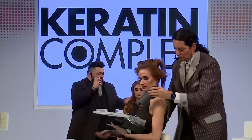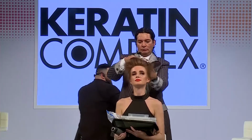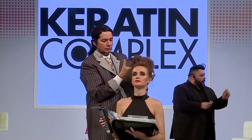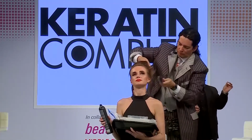The Vital Shot, which we have right here, is a great bond rebuilder. So if you have a client where you're doing lightening service and you want to protect the bonds of her hair, you can just put one of these into that, and that's all you need to do. It's a single step service to help protect the bonds of the hair.